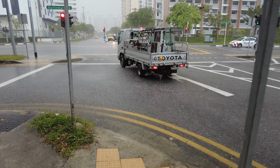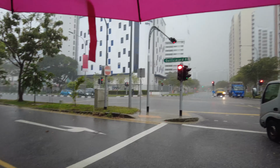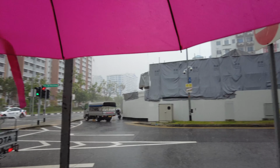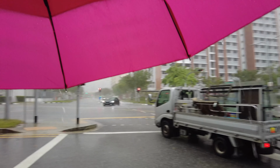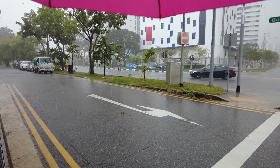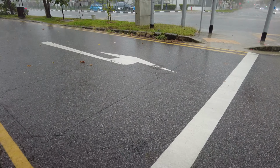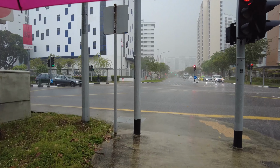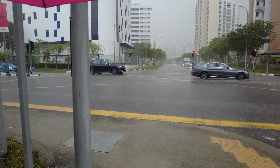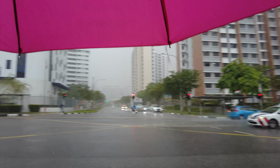Look at that. It's like, I think, uncle deep here. So, yeah, lots of water. This is Guillemard Road over here.